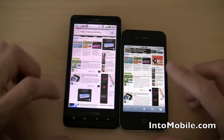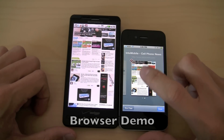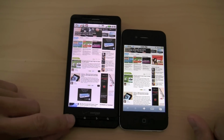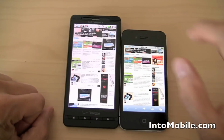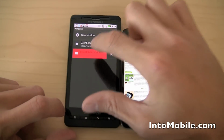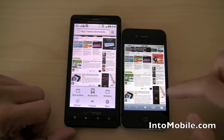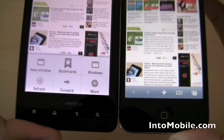I want to show you also how the two phones work. Okay, so this is how you switch between tabs on the iPhone. You have to actually push the menu button on the Droid X, hit window, and then swap between. So the tab interface on the Droid X is less intuitive, far less intuitive, as well as the bookmarks and refresh and more and stuff like that here, versus everything is really accessible on the iPhone. You see the two interfaces are greatly different.